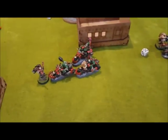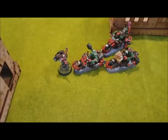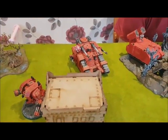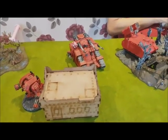That's the problem. I have a Whirlwind. Combat over here, I did nothing. I lost 1 biker and 1 has taken another wound. So that's that. The commandos moved up, fired their 2 rockets. We got through to the tank, but it made its 5-up save. Whoa. Otherwise, the tank would have been gone.